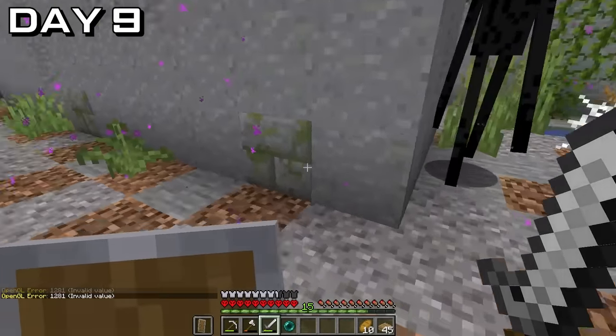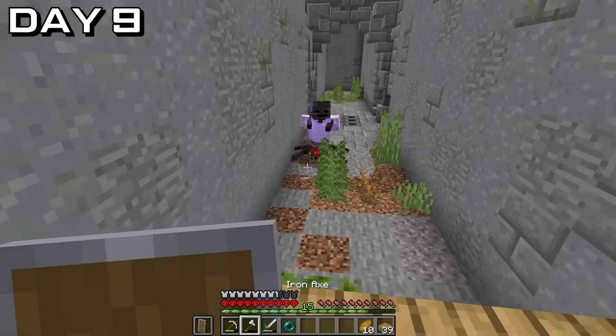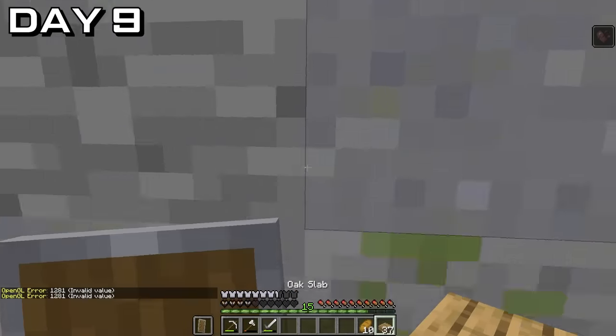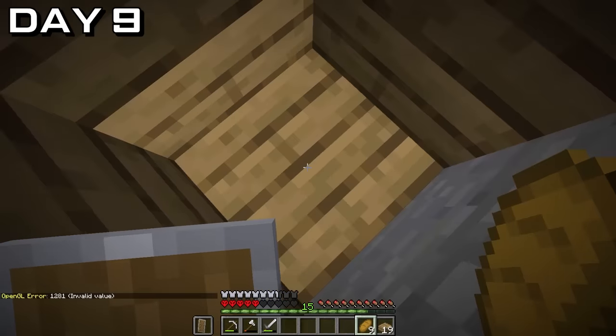Oh, that guy jump scared me. Oh no, I guess that's what spawns. What is that? Should I go attack it? Oh, he's coming. Go. Oh no. I'm safe in here. Okay, I'm staying here all night.